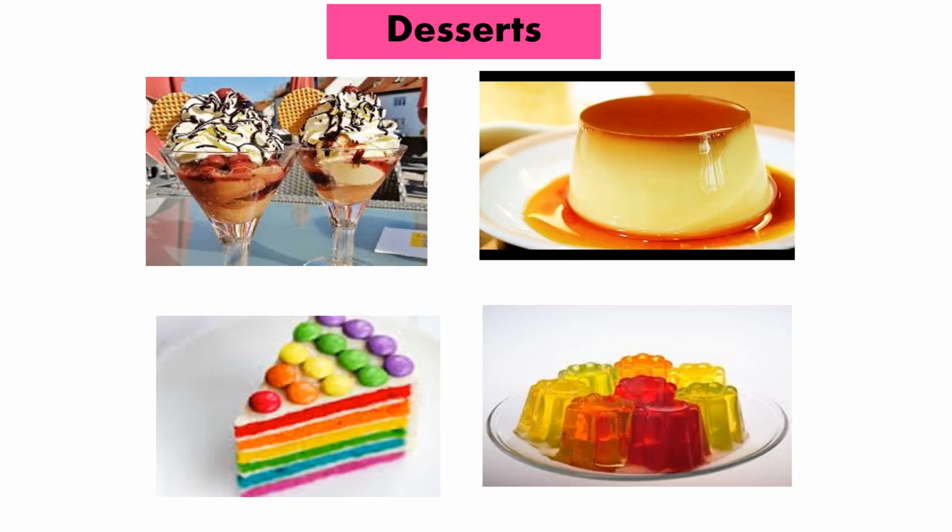Desserts, 甜品. Okay, do you have this answer? Ice cream, pudding, cake, jelly. Okay, these are desserts.